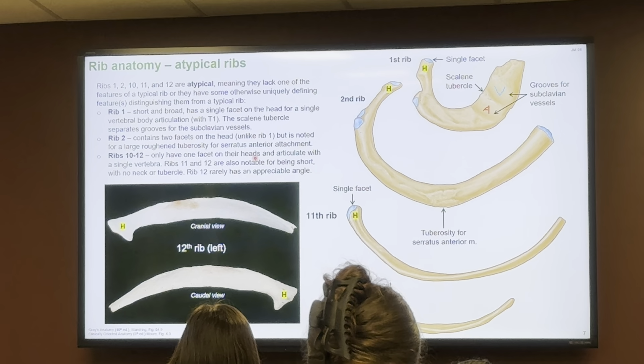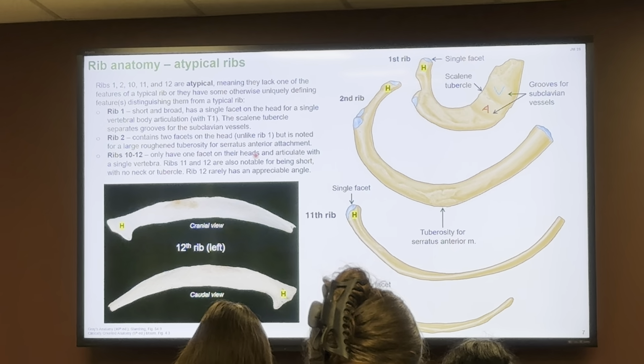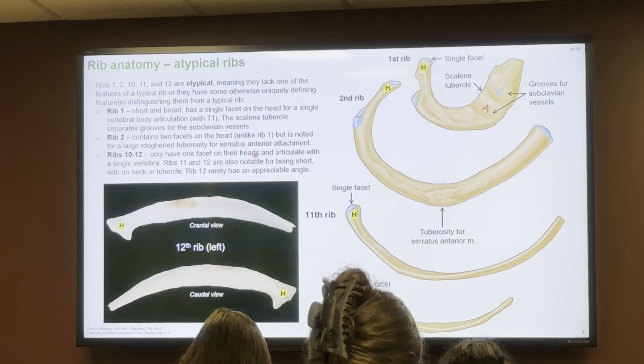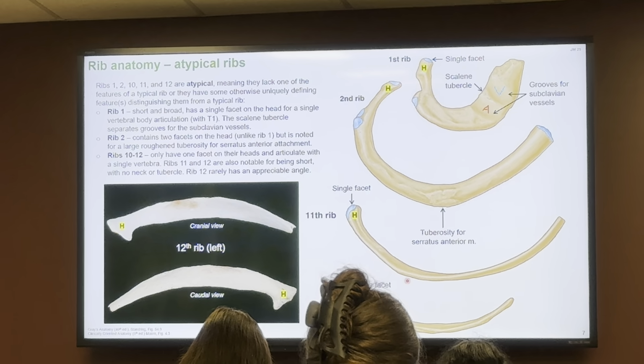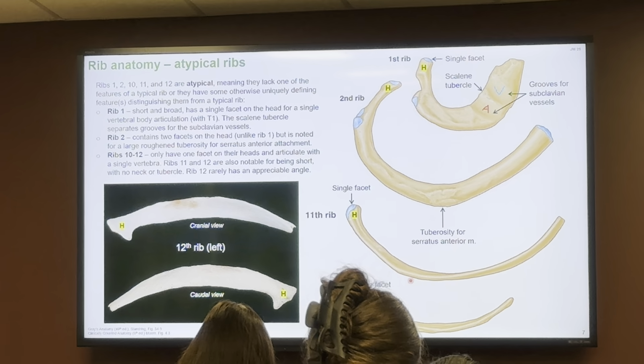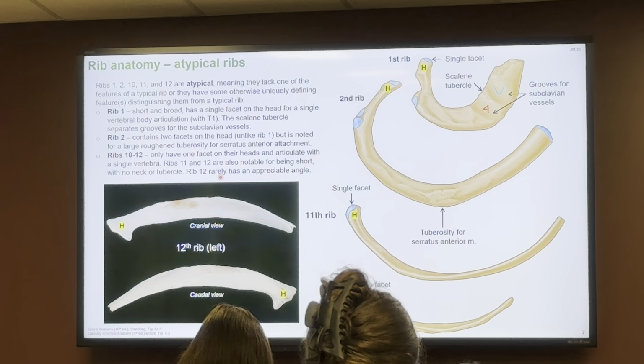Rib 10 has just one facet on the head, so it doesn't articulate with 2 vertebrae. It would just go to 1 vertebra instead. Not too big of a deal really, but nevertheless, it does make it stand out just a bit. And then obviously ribs 11 and 12, they stand out. One reason, right, they're floaters. They're floating ribs like this. They don't have really a notable neck. They don't have really a tubercle either. And 11 or 12 is so short, actually.